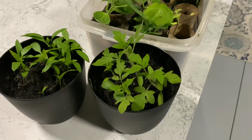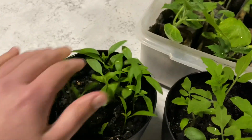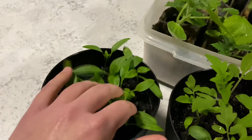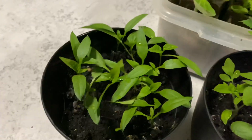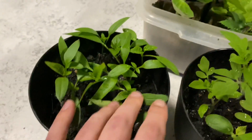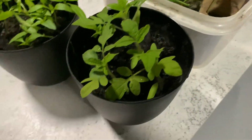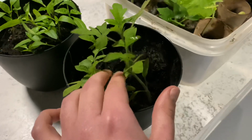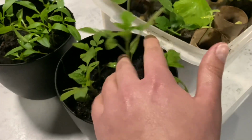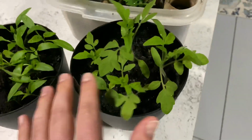I keep these guys under a light, and I occasionally come through and kind of graze my hand through them just to make them a little sturdier. These are peppers. They're getting some true leaves, which is great. I'm very excited to see all of that. These are some of the tomatoes. Again, they're getting really eager to go outside. They got their true leaves and they're reaching for the lights.